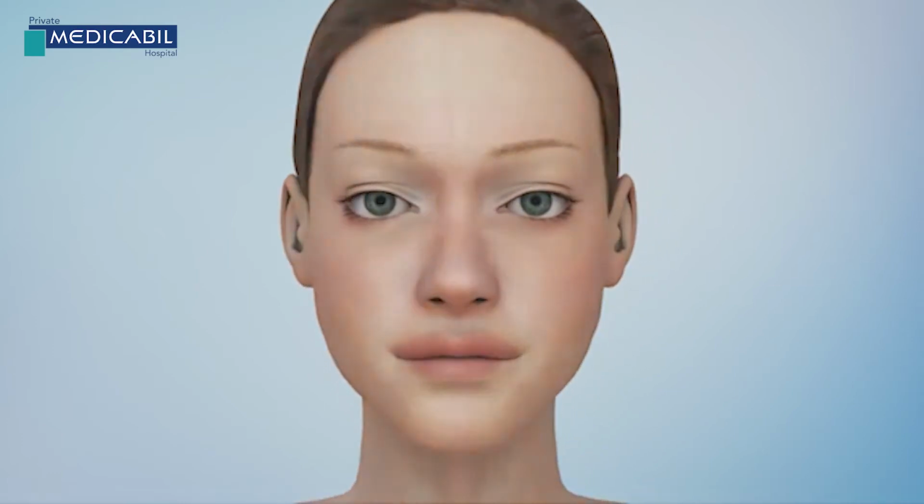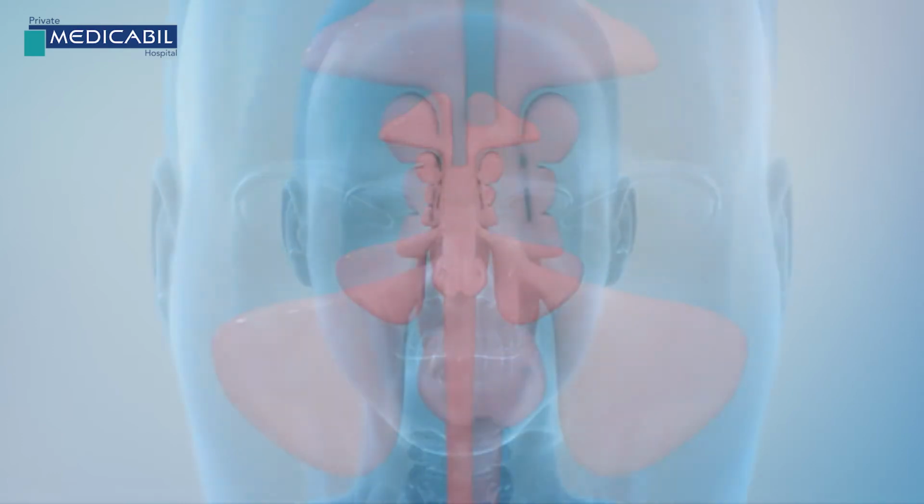Today I'm going to give a brief explanation about what chronic rhinosinusitis is and what the treatment of this disease is. Chronic rhinosinusitis is the inflammation of the nasal and paranasal mucosa. If this inflammation still persists after 12 weeks, we then call this disease chronic CRS.